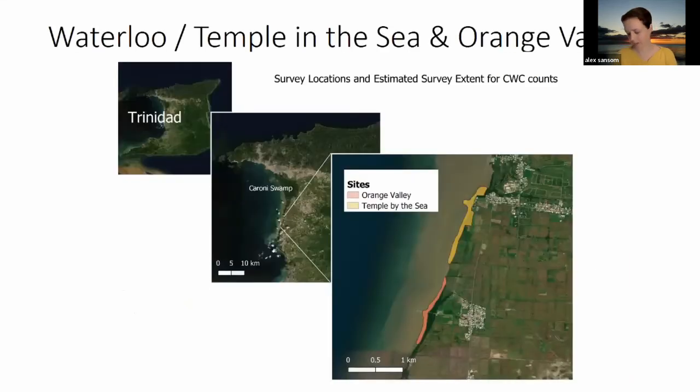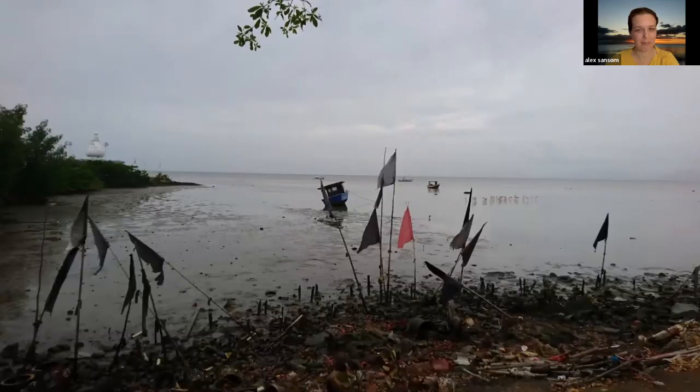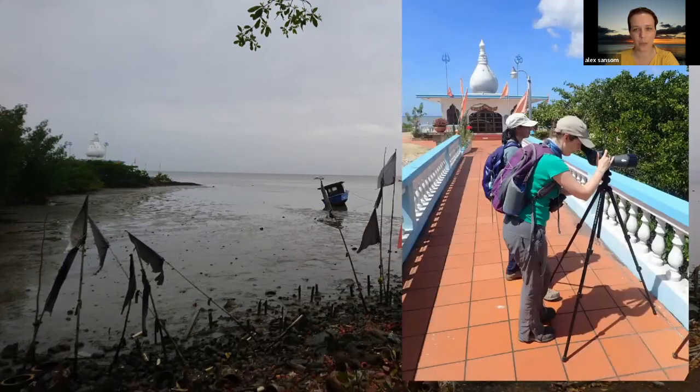And I'll just quickly run through some of the visits to the other sites that people maybe are a bit more familiar with. The other two places we did our surveys were at Temple in the Sea, or by the Sea, I can never work out which one it is, and Orange Valley. So here's the temple. This is a time when there were some American flamingos visiting and we counted from the temple. So here's Laura and I counting some birds on the mudflat next to the temple. It's a beautiful place to do bird surveys.